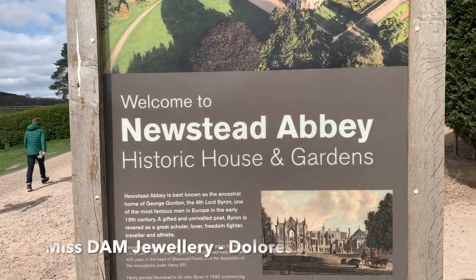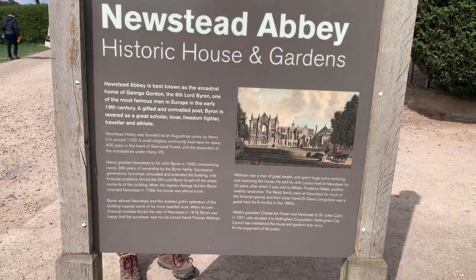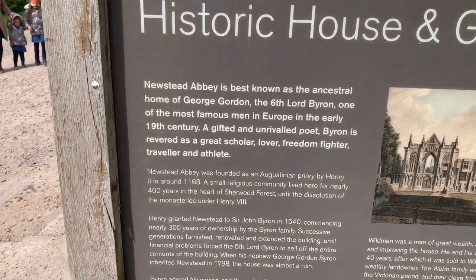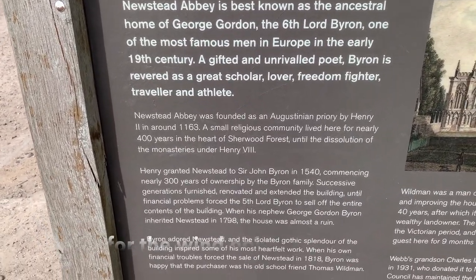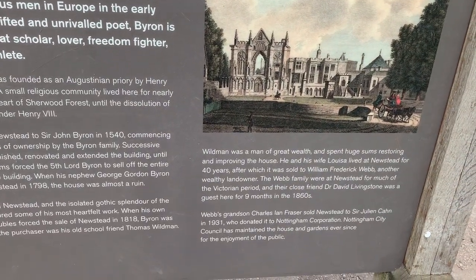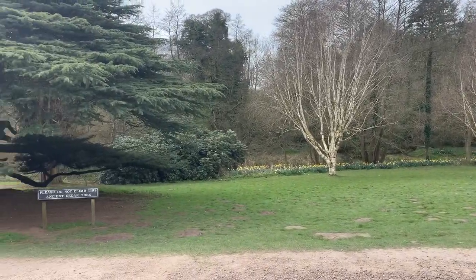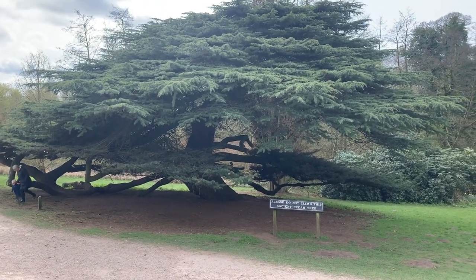All right, today we're at Newstead Abbey, the one-time home of Lord Byron. He stayed here for a bit. I'll show you. So we're going to walk around here today and have a look at Lord Byron's house. There's an ancient cedar tree, which is pretty nice. Look at that.